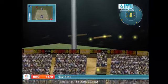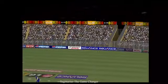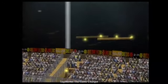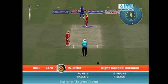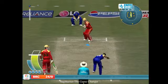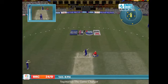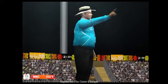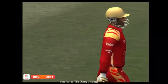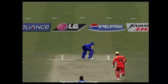A glorious strike. That really is a suicidal run out. Oh, that's just a waste. What a terrible waste of a wicket. Desperately bad communication by the batsman out there. This was the end of the innings for Jaffa.